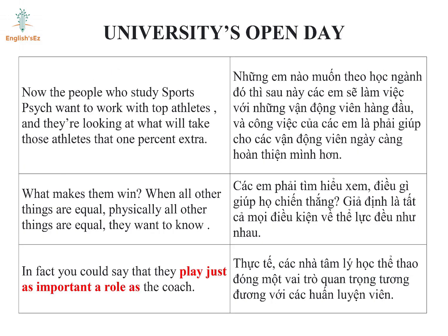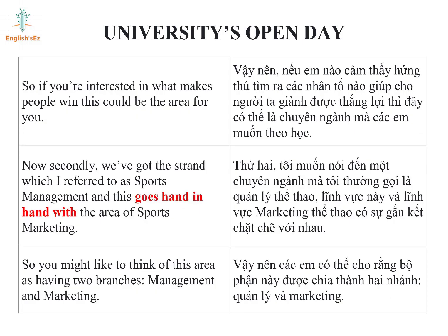Now, the people who study sports psych want to work with top athletes, and they're looking at what will take those athletes that 1% extra. What makes them win? When all other things are equal, physically all other things are equal, they want to know what are the mental factors involved. The sports psychologist works closely with the athlete through his or her training program and becomes an integral part of the team. In fact, you could say that they play just as important a role as the coach. So if you're interested in what makes people win, this could be the area for you.